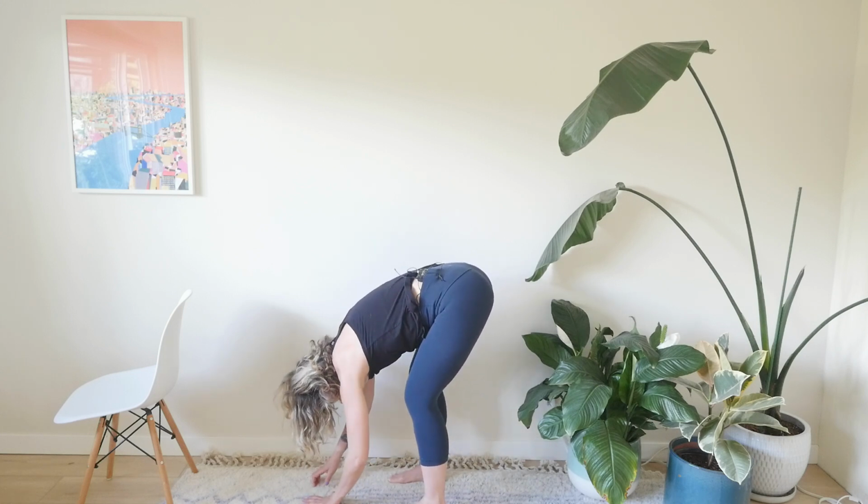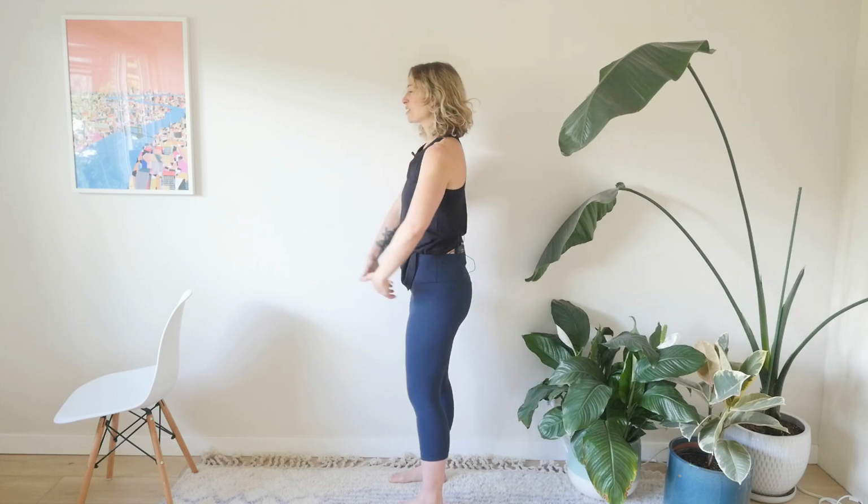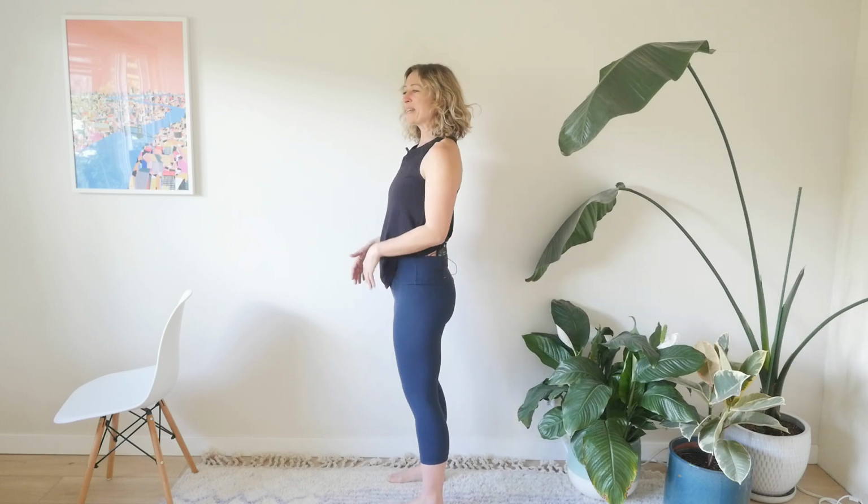So this is actually what my forward bend tends to look like nowadays. It used to look like me trying to get my head to my knees with my legs super straight. Don't recommend that. You don't need to do that. We understand biomechanics and movement better. We want functional movement.